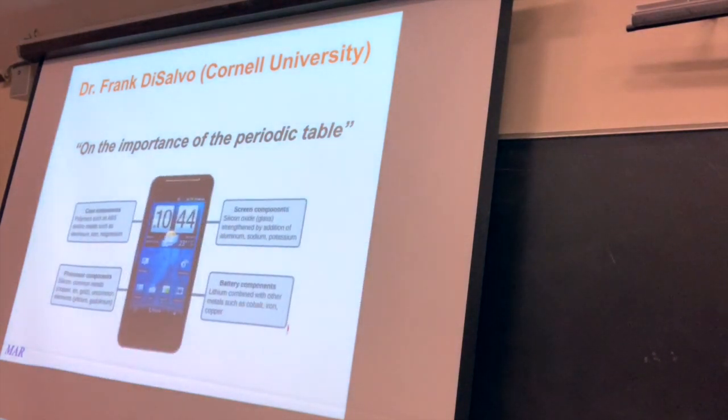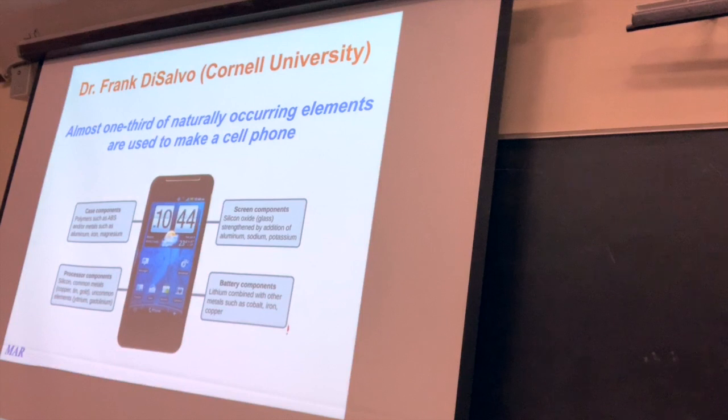Probably a lot of you have in your wallets or backpacks a cell phone, all right? About a third of the naturally occurring elements are used in your cell phone, all right? And there's different components in the screen and the batteries and the processors and stuff like that. So knowing about chemistry is really important. You can, you know, text your friends, you can look at their website, we'll talk about that during lab, all of these kind of things, but you're using about a third of the elements on the periodic table, which is kind of cool.